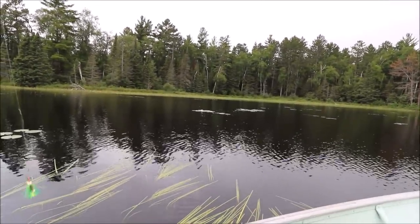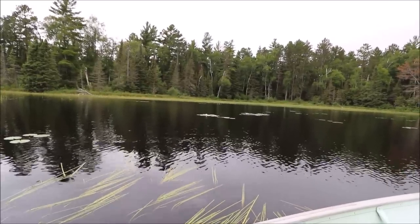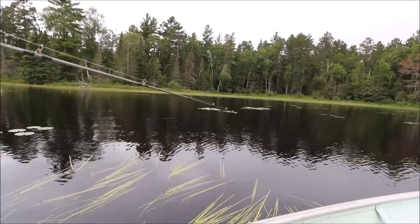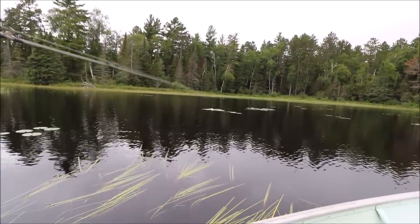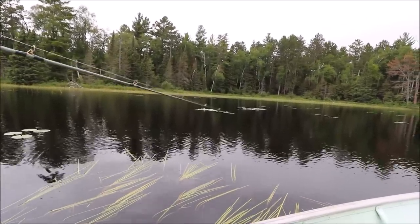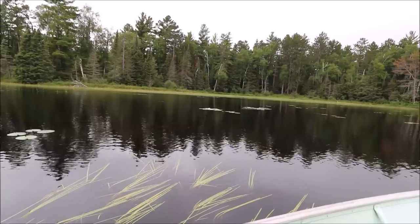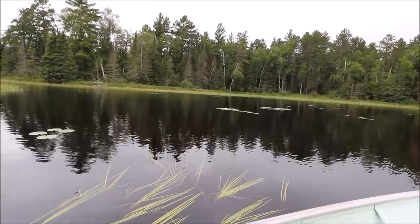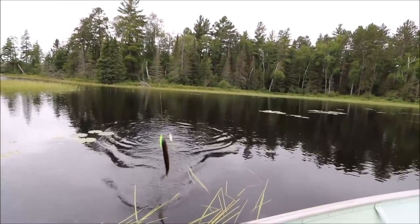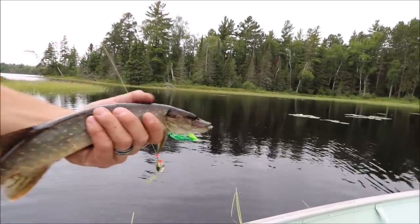Are jumping out here, so we're gonna start off with a green blue. Ooh, this one doesn't feel like a bass or a northern. I think this one might be a bass or something. Oh. Two casts, and we got this little northern. Little slimer here.